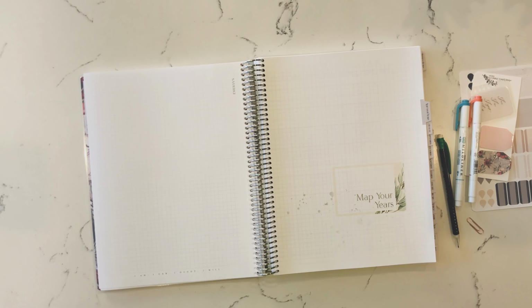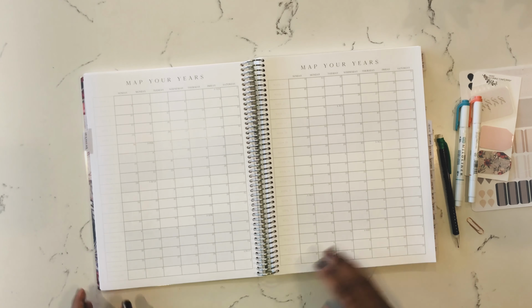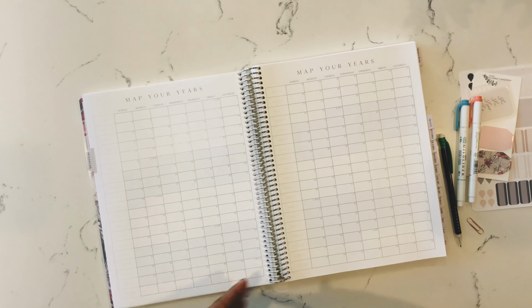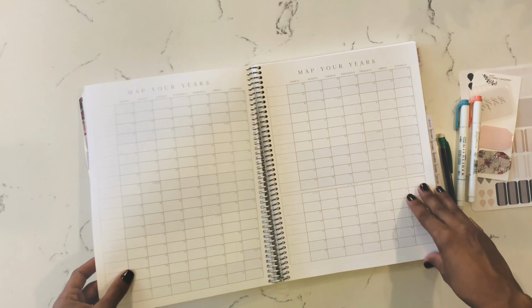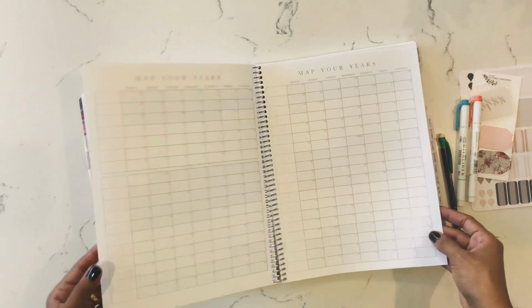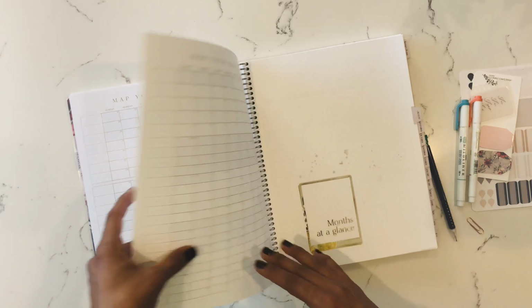Next up is our map, our year. She has put weeks on here very lightly. I don't know if you can see that, but you can write right over those, just to show you a way to use the planner. And it goes all the way to 2023. No, just kidding. Yeah, we even have 2024 in here. So you have a long way to map your years for your students.